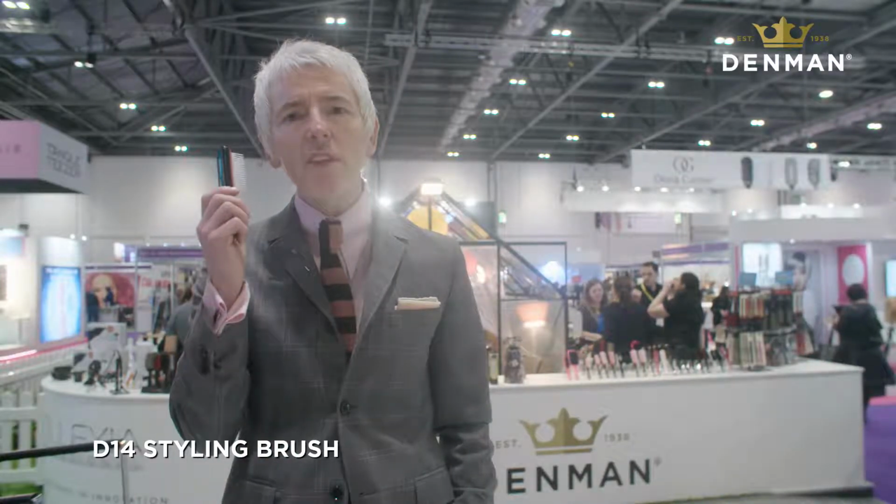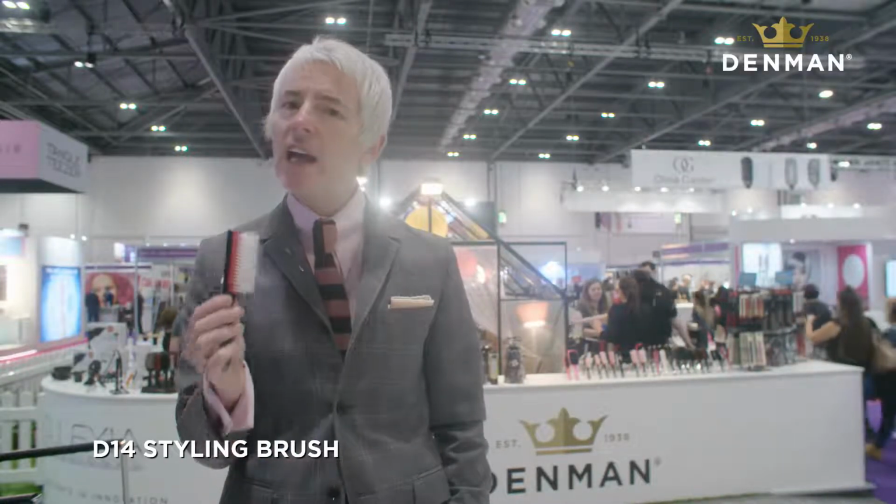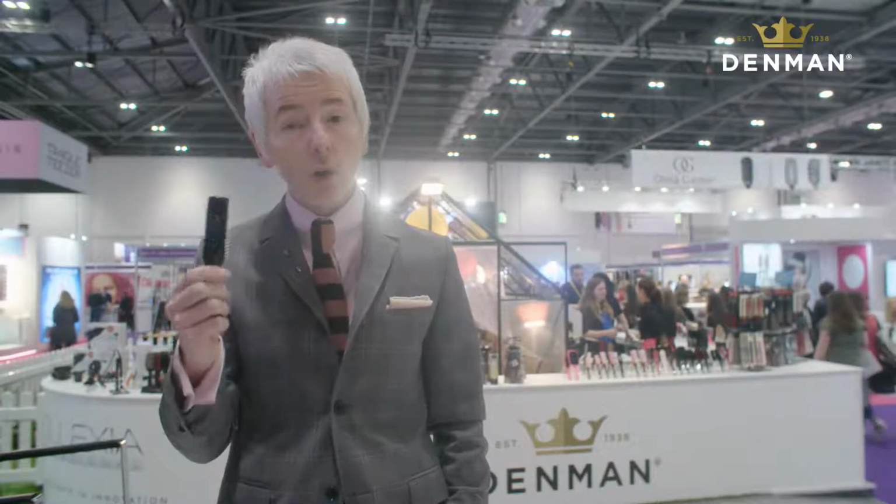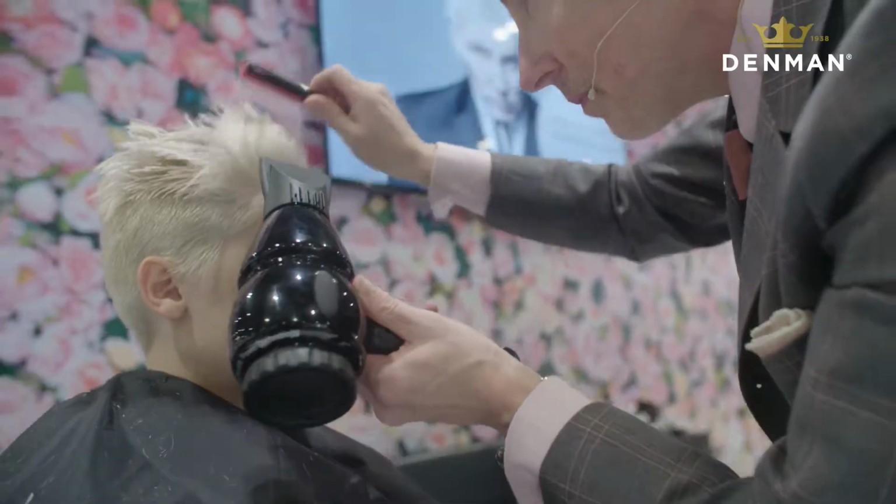The D14 is one of the unsung heroes of the Denman range. If you can imagine a D3 shrunk to size, this is great for flattening out hairlines. It's great for getting those little awkward areas that you can't get smooth. It also is another great grooming brush. This is one of my personal favourites.